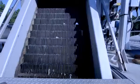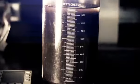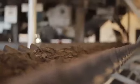So the next time you wash your dishes, or take a shower, or flush your toilet, you can be sure that because of Beaufort Jasper Water and Sewer Authority's efforts and technology, what leaves your house as waste is actually being turned into clean water that is benefiting the environment.